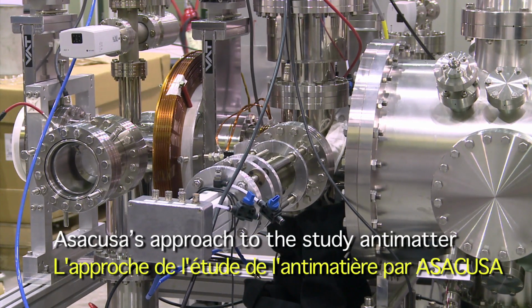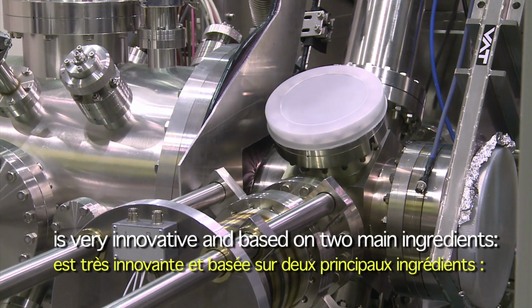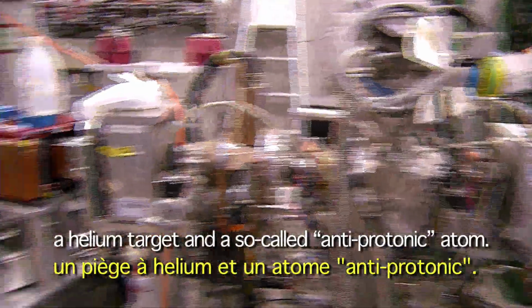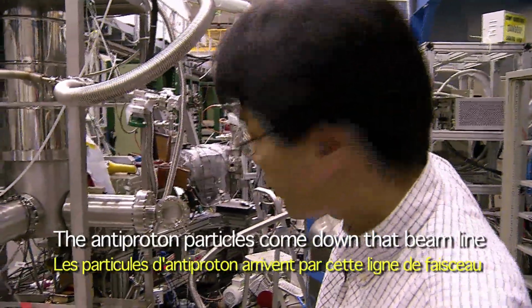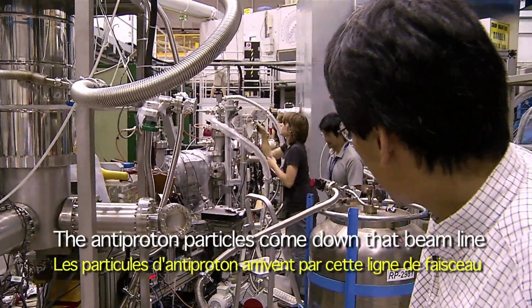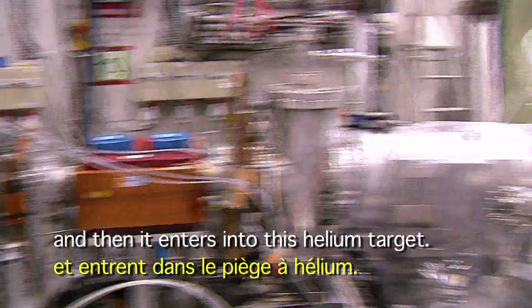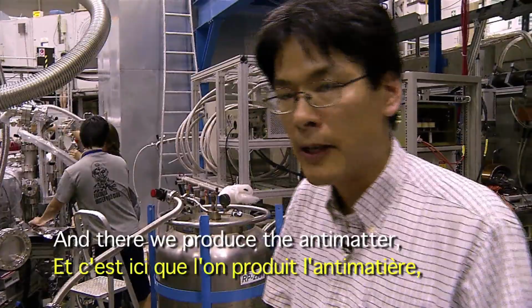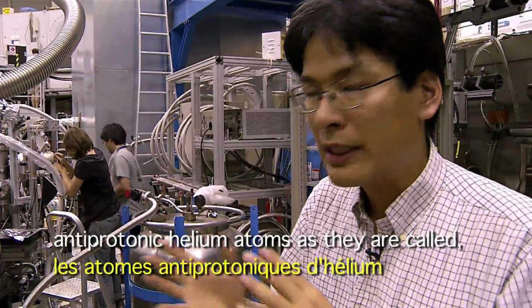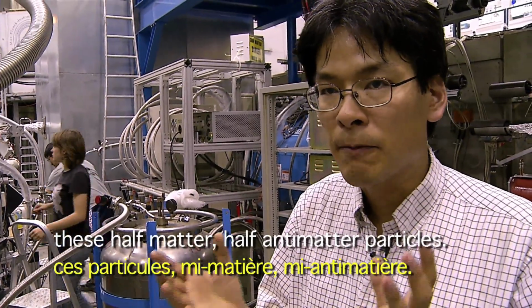ASACUSA's approach to the study of antimatter is very innovative and based on 2 main ingredients, a helium target and the so-called antiprotonic atom. The antiproton particles come down that beamline there, and then it enters into this helium target. And there we produce the antimatter, antiprotonic helium atoms they are called, these half matter, half antimatter particles.